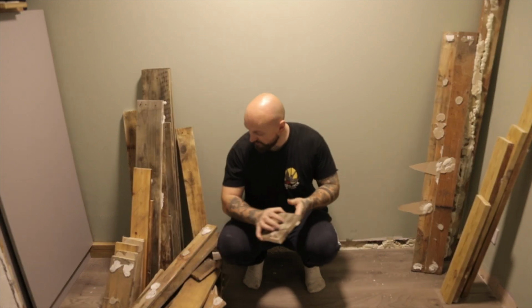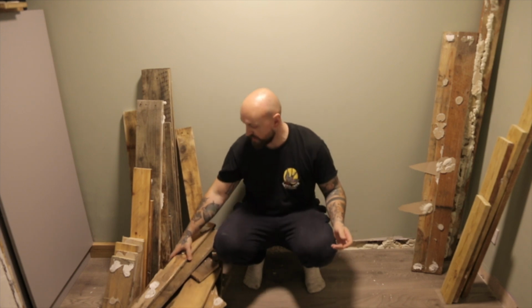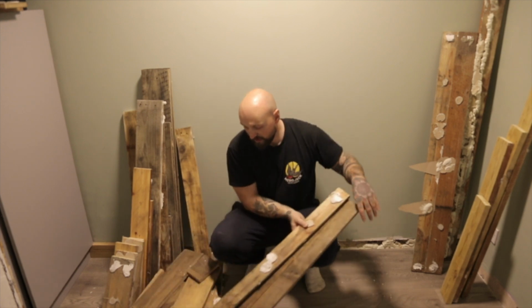I'm just going to have to stack it in this corner. This can be firewood because I'm not going to do anything with little tiny bits like that.